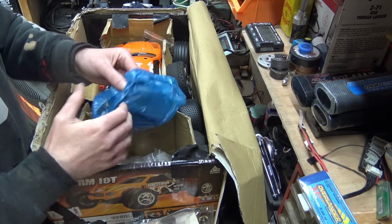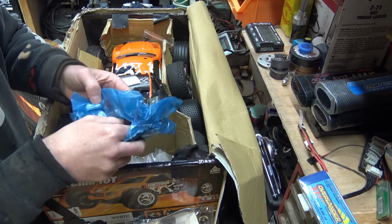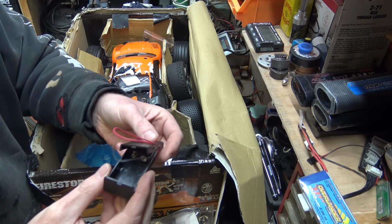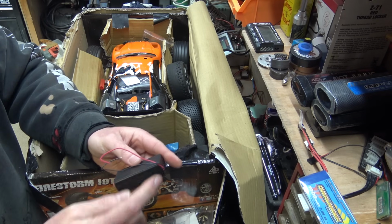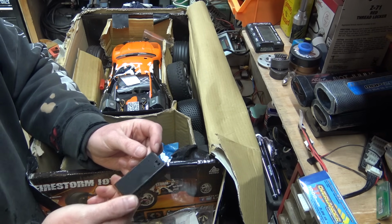We've got a bag. And in this bag, there is... Oh, it's a battery case. A battery holder. For holding a 9 volt battery. These always come in handy. Doesn't look like it's ever been used. These come in handy for little projects. I used to use a lot of these when I was doing a lot of ham radio projects, you know, making little things, antenna analyzers and whatever.